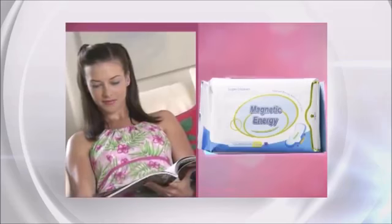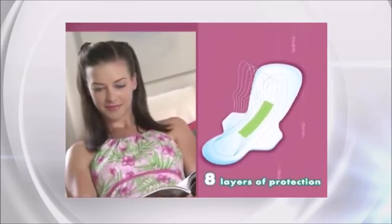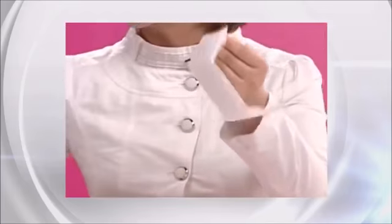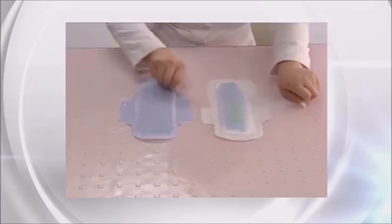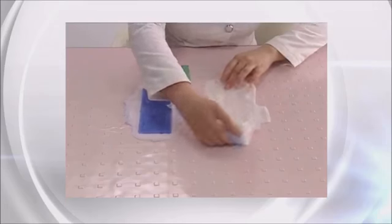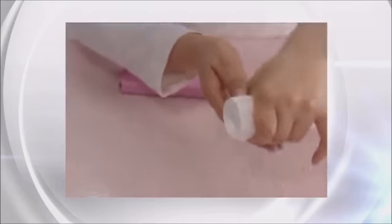Longrich Super Be Clean Sanitary Napkin is made out of 8 layers, providing users with ultra comfort, more absorption, and prevents side leakage. The Super Be Clean Sanitary Napkin also comes with a magnetic, negatively charged ion and far infrared strip that helps to prevent odor and to relieve menstrual discomforts.